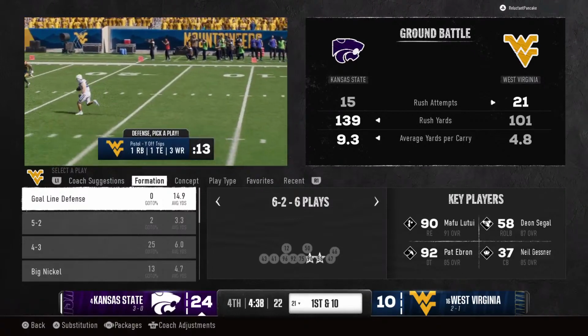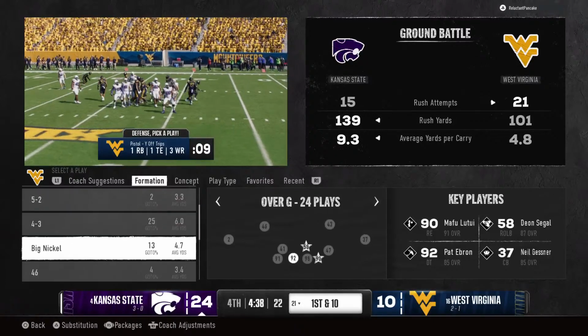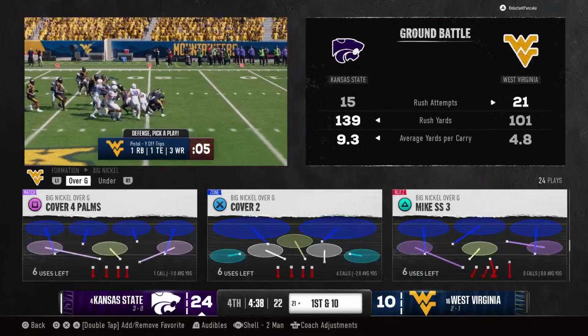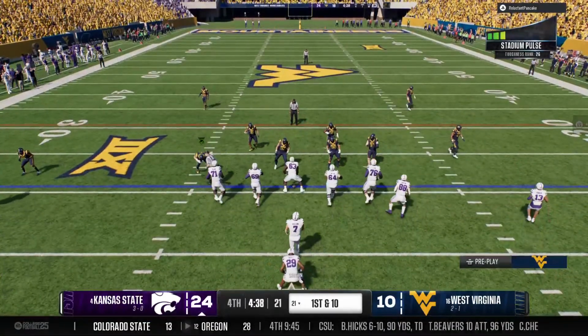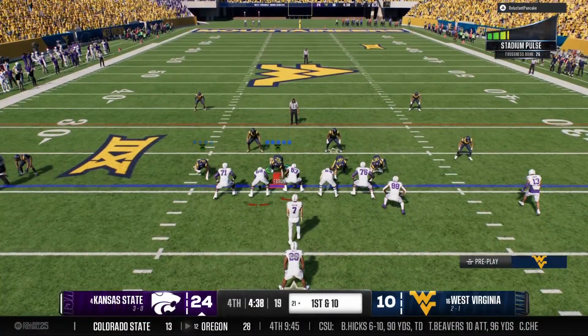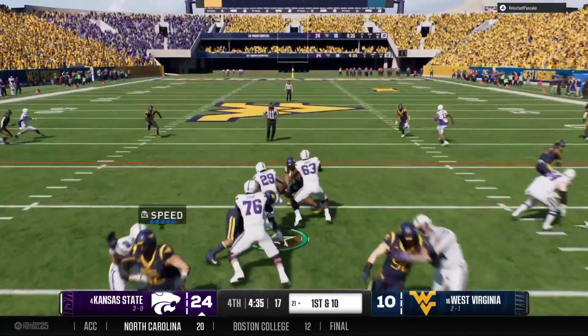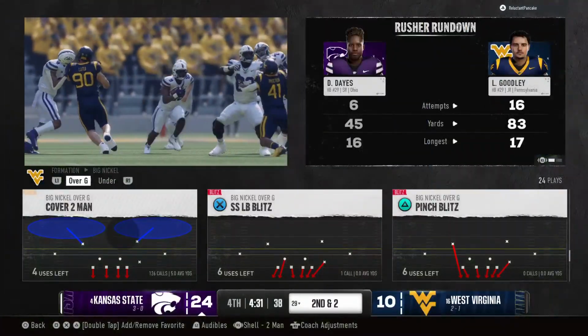First and 10. And the Kansas State offense is back out on the field, trying to build on their lead. They were forced to punt on the last possession. Ball handed off. And the broken tackle there produces a solid gain.